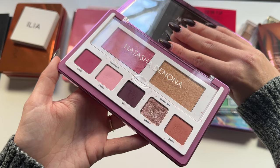Okay, three palettes decluttered from the second drawer. I think this is a success.